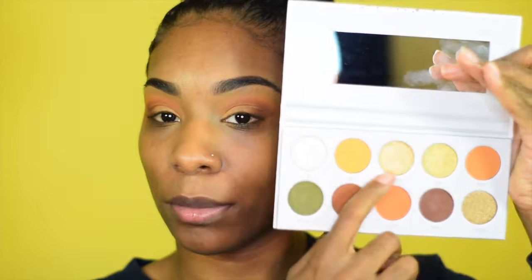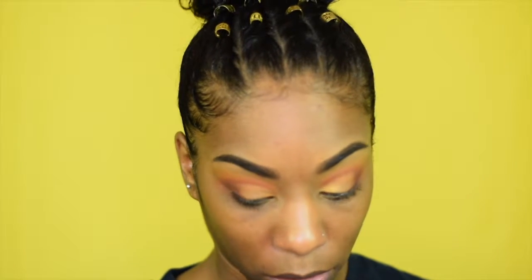I just carved out my lid. So the next shade I'm gonna go in with is Guilt Trip, and we're gonna keep this closer to the inner part of the eye. I'm taking this on the Wet n Wild smudger brush. I'm gonna switch brushes, and I'm gonna go in. This is the Wet n Wild large eyeshadow brush.